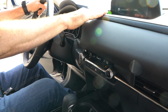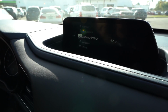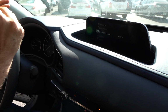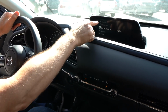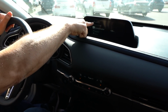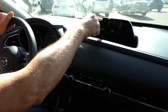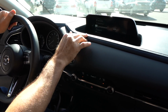You get to the all-new navigation system. Now, you tell me what's better, the one in the CX3 or the CX30. It's an 8-inch infotainment system screen. I like the way that they have it located. It's low enough to where it's not in your way, but easy enough to see it. Now, the challenge is no more touchscreen, but you really shouldn't be having to go this far forward to touch a screen anyways. Plus, the other challenge is it does not fill up this whole space. This actually could have been a larger screen if it took up more space.